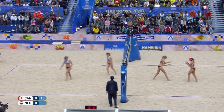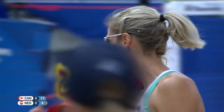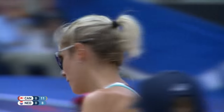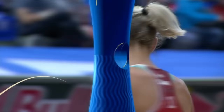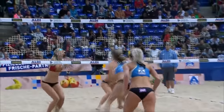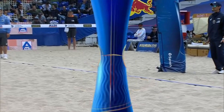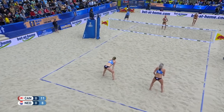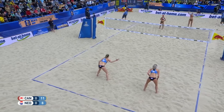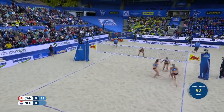There's the height of Sarah Pavan paying dividends. 6'5" or 1.96 meters. And definitely that height advantage helps Pavan. Up she goes, little pokey over the top. See how she claws those, that hand, pulls those fingers in.